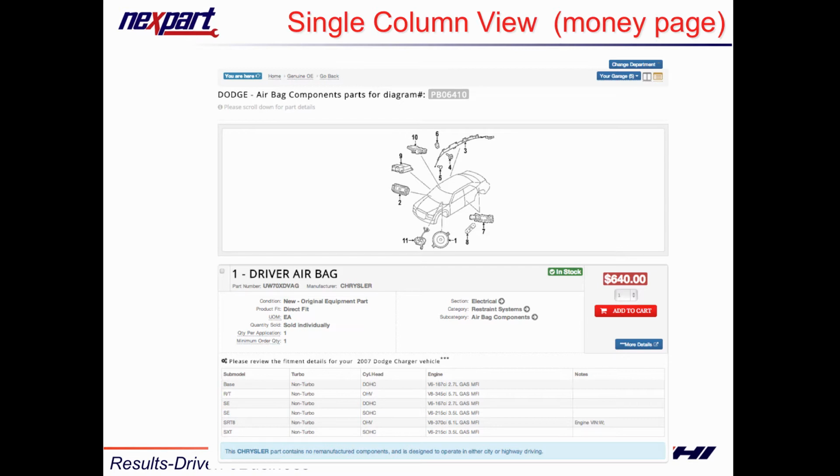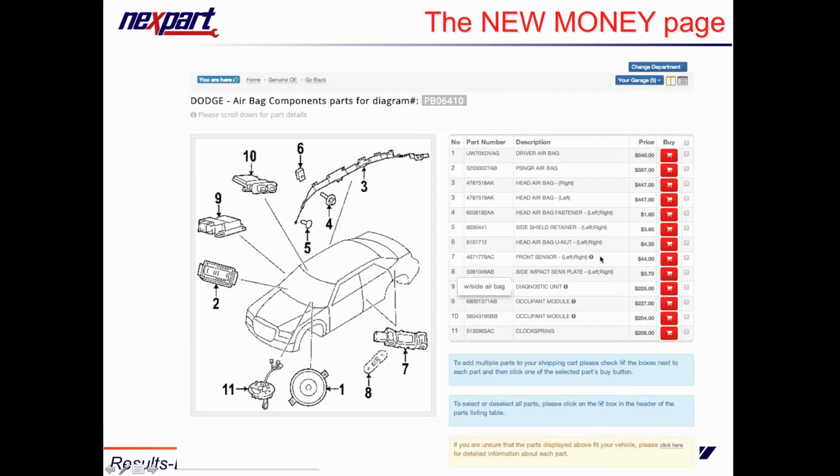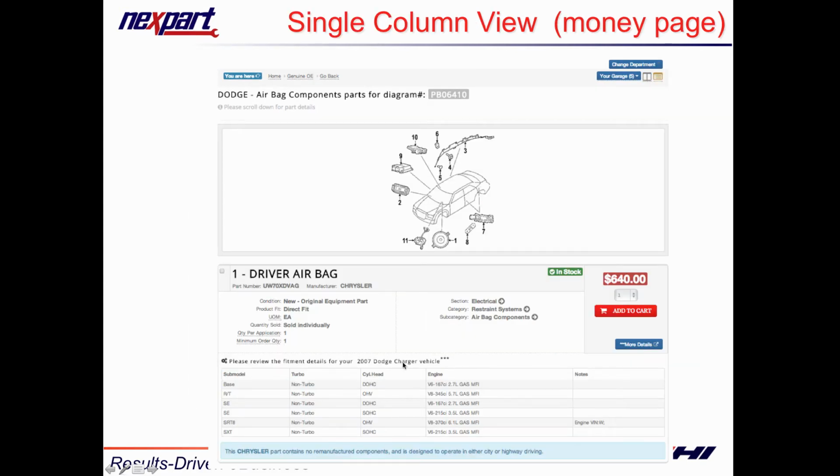Okay, when you actually click on a diagram and you get to the, sorry. If you click on, where was it? Down here. If you click here, it says that if you're unsure of the parts displayed above that fit your vehicle, click here. It'll bring you to a more detailed view, which looks like this. And this will actually show you the various years, makes, and models, or buyer's guide within the search result. The reason that we have this view is because the user may get to the site just by landing on a diagram page from within Google. So it's a quick way to figure out, does this actually fit my car?